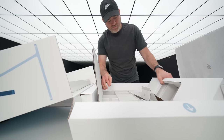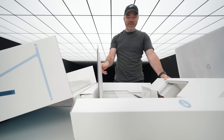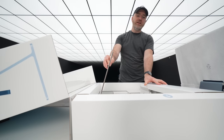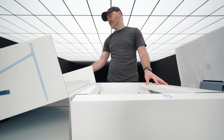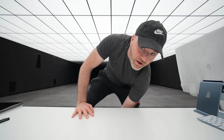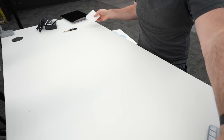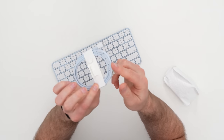Look at this. This is like mastery of product packaging. A little slot for everything, just folding paper in magical ways. Lovely. I think I got everything out of that package. Now, before I get to the main unit, I just want to cover all of the accessories. Your Apple stickers are in here. The cable that I mentioned.